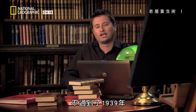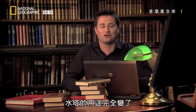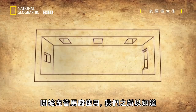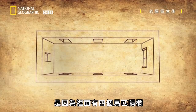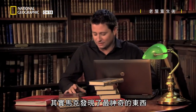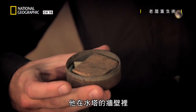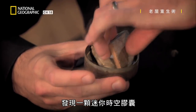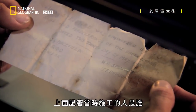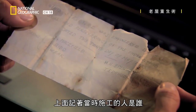It was in 1939 that the water tower actually took on a very different use. It began to be used for horse stabling, and we know that because there were 4 horse stalls built in there and a cobbled floor installed. And actually Mark found the most incredible thing. In the walls of the tower, he found a mini time capsule, and in here there are little notes about the guys who actually did the work at the time.